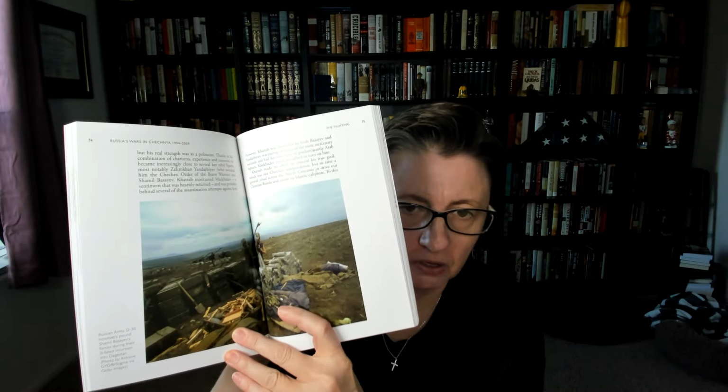These typically run a little bit over 130, 140 pages. I love these little essential histories. I have a nice little stack of them. If you're curious about Russia's modern wars, this might be a good place to start.